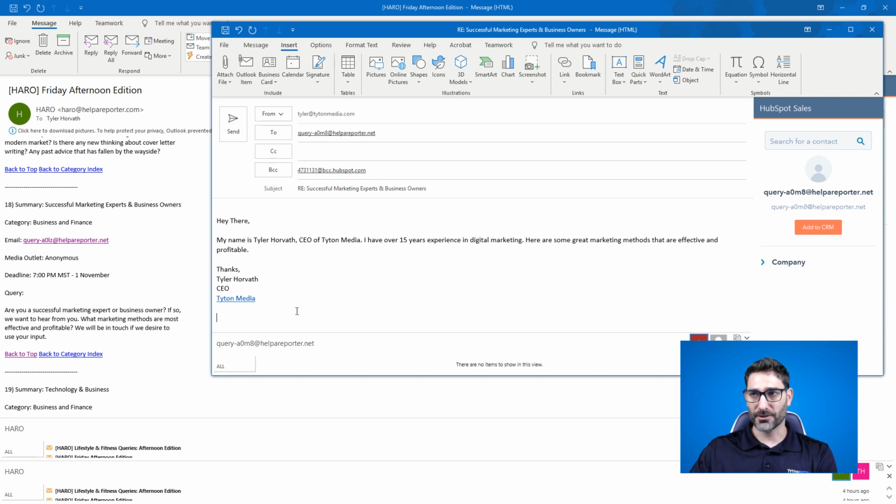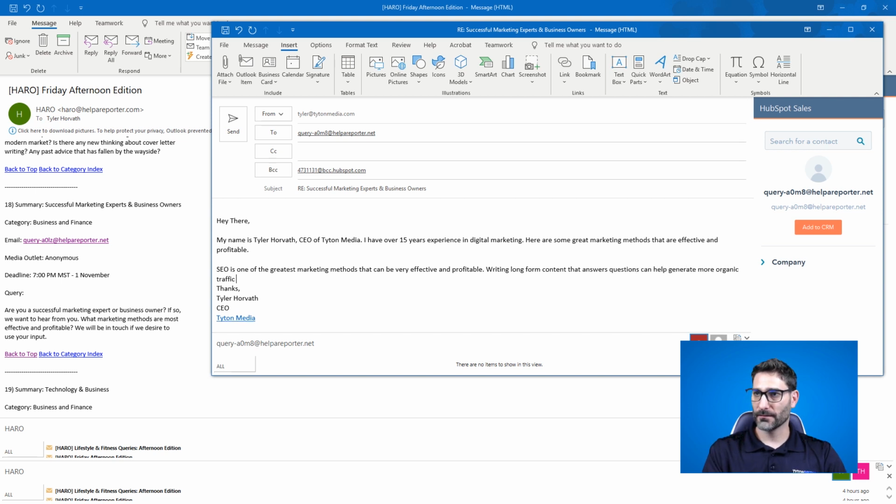Then you want to make sure you delete the query out of there so that it's just the email, and of course answer the email. So I'm just going to write a little example here. I'm going to say SEO is one of the greatest marketing methods that can be very effective and profitable. And then we're going to give an actionable tip or a very valuable tip that is more than just telling them that SEO is good. So let's see, writing long form content that answers questions can help generate more organic traffic from Google.